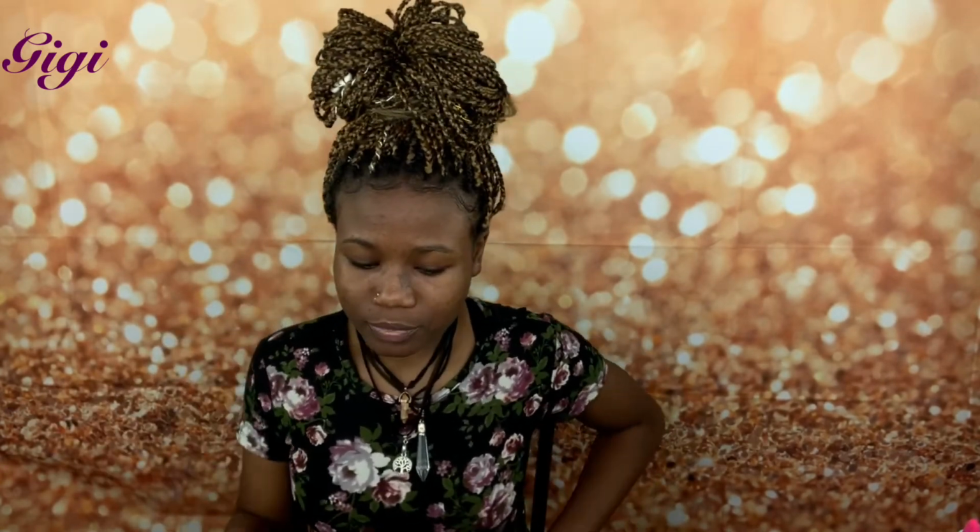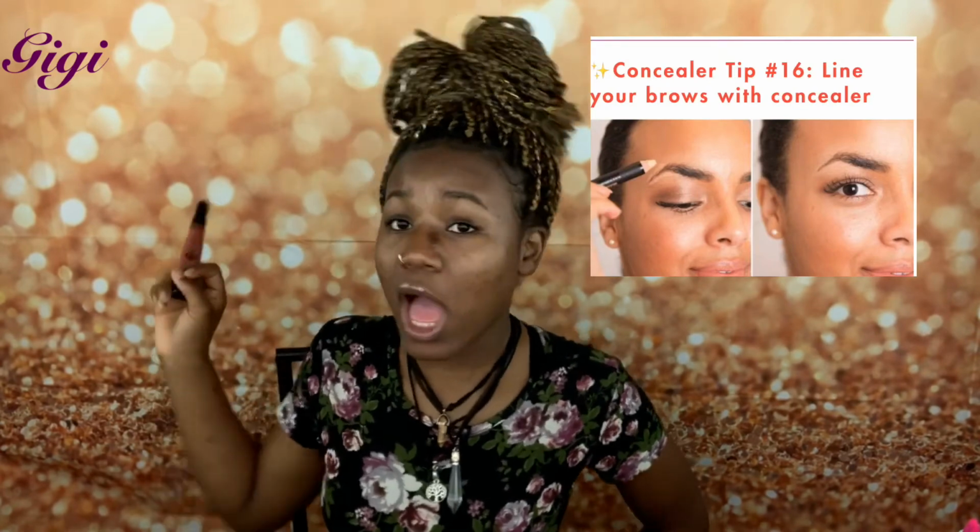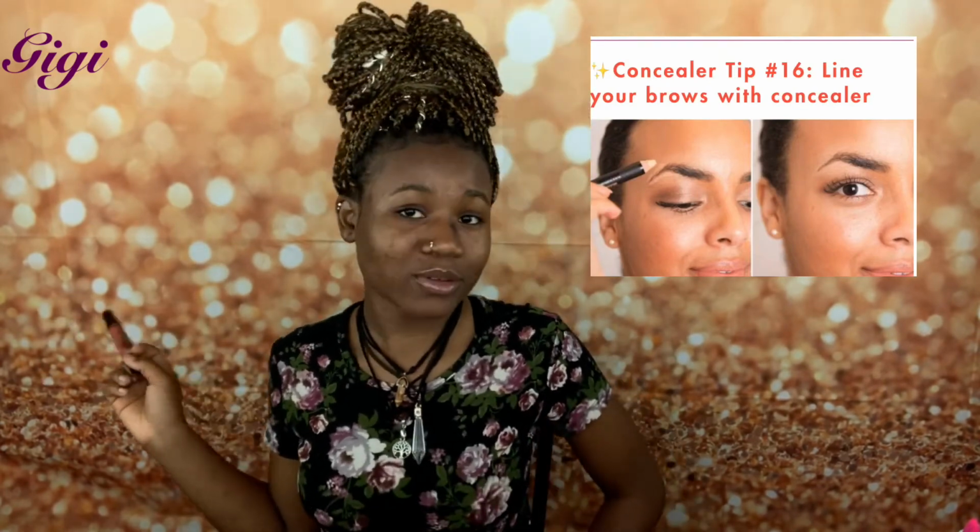Reshape your lips with concealer. Like I said, if you want to get the big lips, you do that. When you put your lipstick or your lip gloss, it would look like an illusion, like your lips are big, even if they're small. Line your brows with concealer. Everybody knows that. Come on now, you can't tell me you didn't know that one.